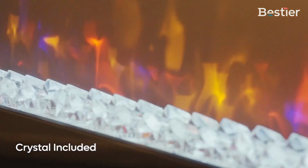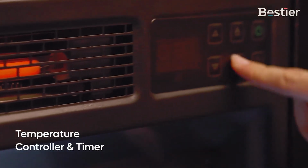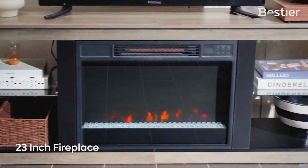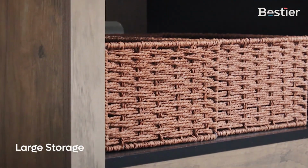BESTIER can heat a room up to 37 square meters and supports TVs up to 75 inches. The sturdy metal frame and spacious shelves make it perfect for storing books, movies, and more. Warm up your space with BESTIER for just $317.